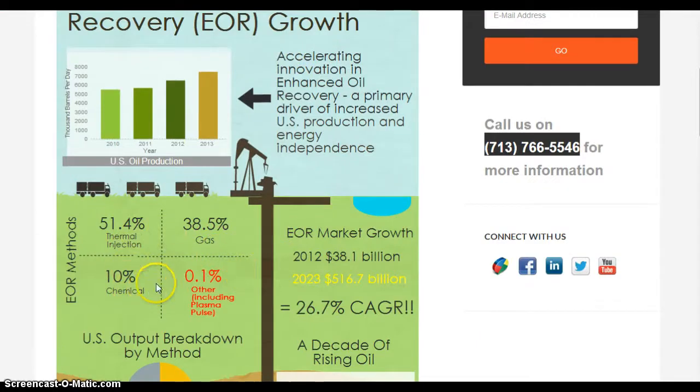This is a graph or a chart that shows a bit of a breakdown of the various technologies: gas floods, chemical, which is fracking, and of course a small but growing portion that includes plasma pulse.